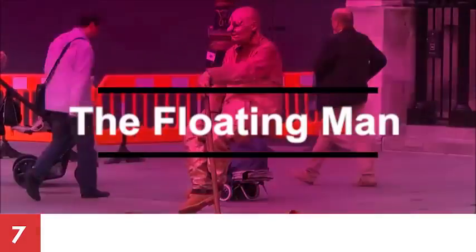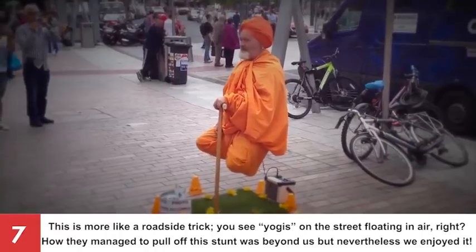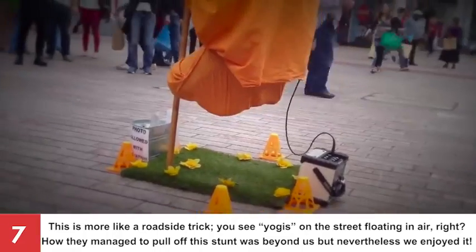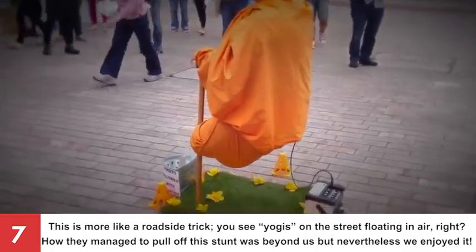Number 7. The Floating Man. This is more like a roadside trick. You see yogis on the street floating in air, right? How they managed to pull off this stunt was beyond us, but nevertheless we enjoyed it.